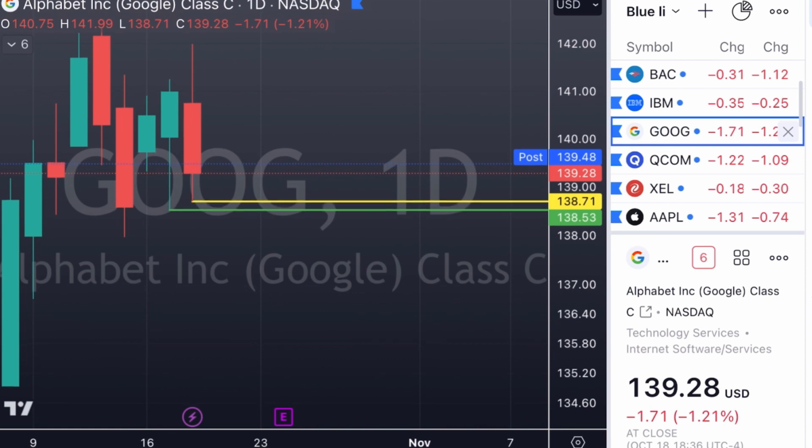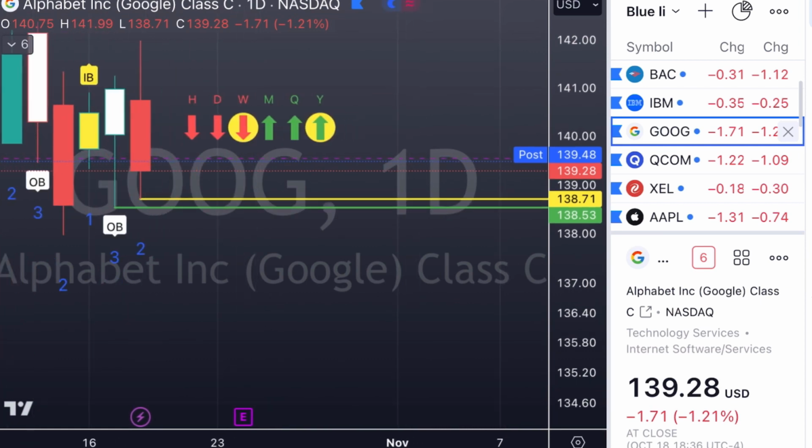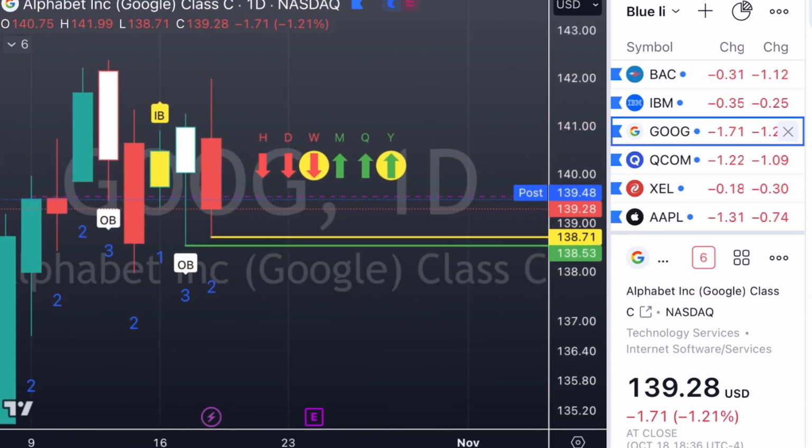We go to Google. So Google had that 2 up that finished red that we talked about on BAC. So again, we're just going to look for those puts to the downside with a 138.71 trigger and a target at the low of the preceding wick, 138.53.